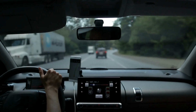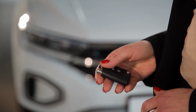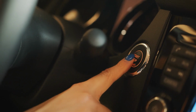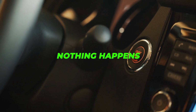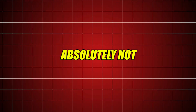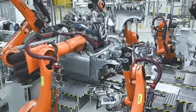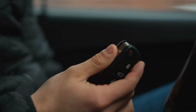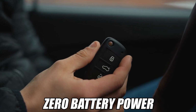All right, worst case scenario. Your key fob battery is 100% dead. You used your hidden mechanical key to get inside, but now you press the start button and nothing happens. Are you stranded? Absolutely not. Car manufacturers built a fail-safe passive RFID chip into the fob that requires zero battery power to work.